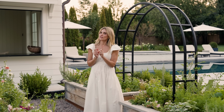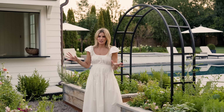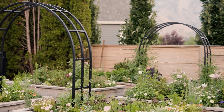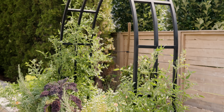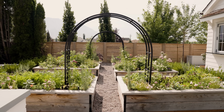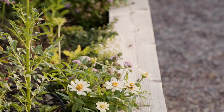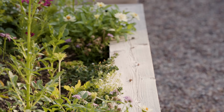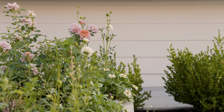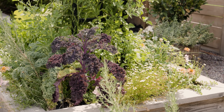The highlights for me are the trellises, for sure. That's my favorite thing that we added to the garden. We did two, one on each end, and we have tomatoes and cucumbers growing on those. And then the other highlight for me is just making sure that I do a border of flowers like marigolds and zinnias, and then also herbs in the mix, so that you get this beautiful trailing border over the edges of the beds.